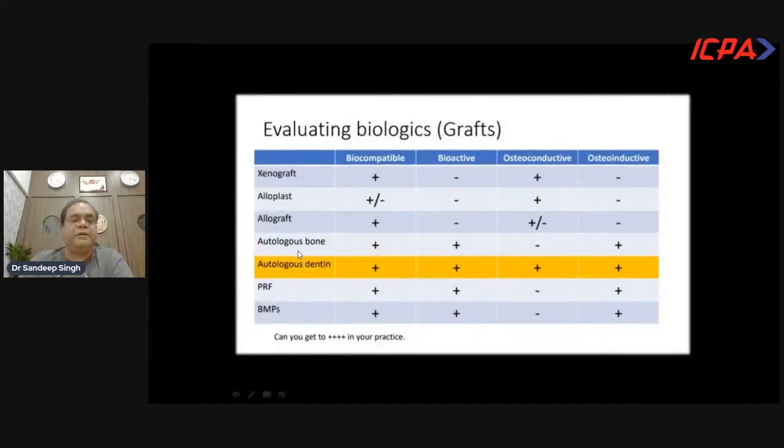If we evaluate other graft materials, see, xenograft is biocompatible, but it's not bioactive. It is just like a filler. Osteoconductivity is there, but it's not osteoinductive. Alloplast, plus minus, may or may not be. It's not bioactive. It's conductive, but not inductive. Allograft, it's biocompatible. Bioactivity, no, it's just a filler. Osteoconductive, yes, plus minus. Osteoinductivity, no. Autologous bone, it's biocompatible, it's bioactive. Not conductive, but it's inductive.